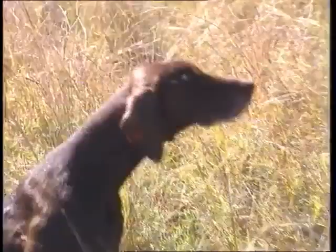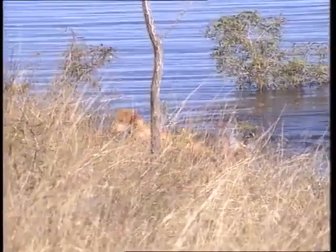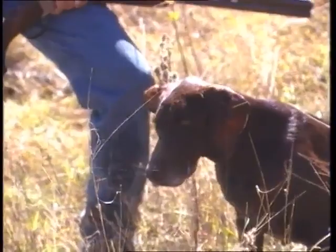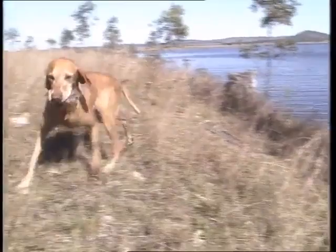Good boy. Come on, Tad. Come on. Atta boy. Most birds are killed cleanly, but occasionally a bird is wounded. By using a well-trained gun dog, the bird is quickly located and retrieved. Good boy. Give. Good boy.